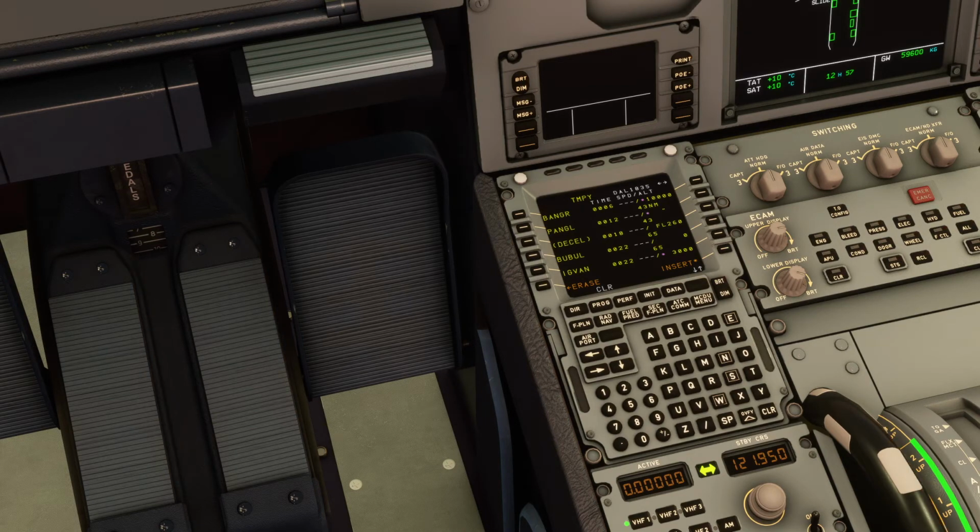I don't think Bubble's even in here. Jeez, that's loud. I don't think Bubble's even in here. There's all these weird things in here that don't even correlate to what I'm actually flying to. Anywho.